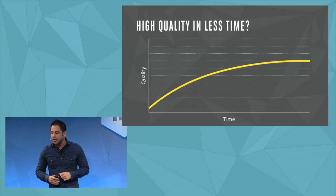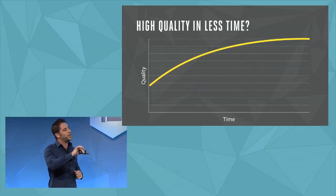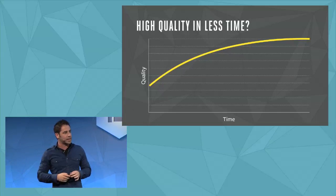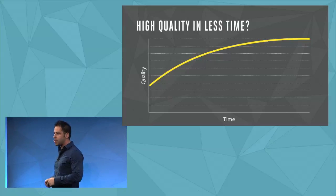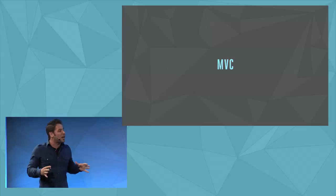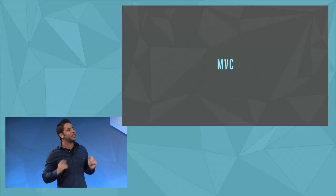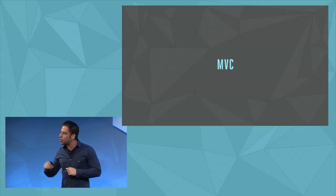What we really want to do here is change the math on this. We want to make it so that we produce higher quality software and better code by default. And we want to do it in less time. So we've experimented with a bunch of different ways to do this, especially on web. I'll talk about one of those things. We tried MVC. We tried this in a lot of places on the web. And what we found is that in our sufficiently large code base, in our sufficiently large organization, MVC got really complicated really quickly.